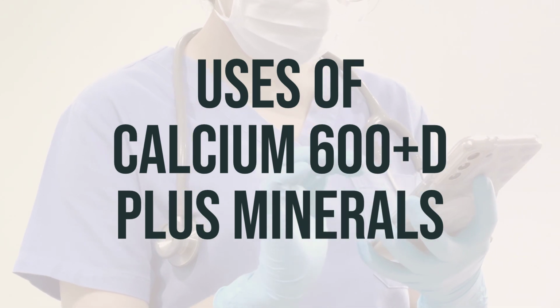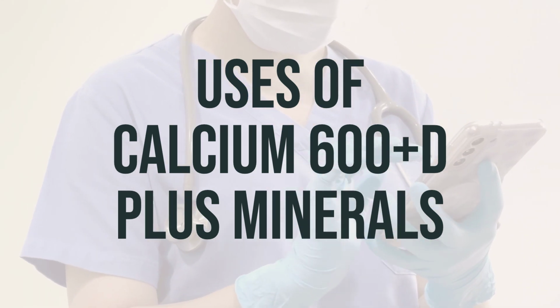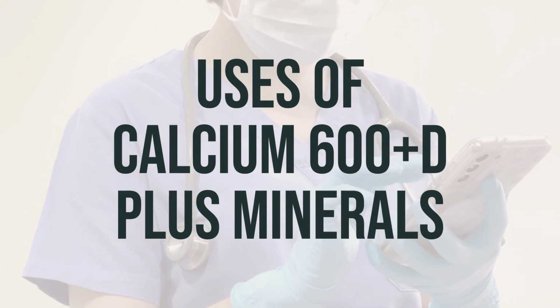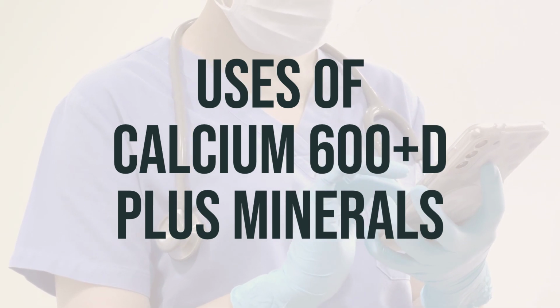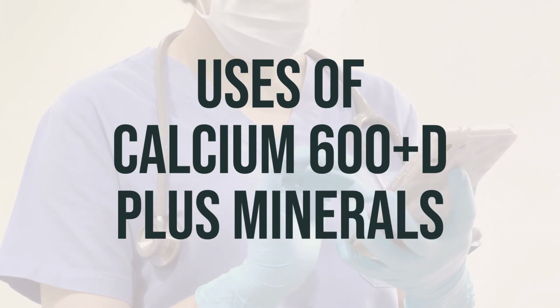It is best to take this medication at the optimal timing in order to maximize its benefits. The best time to take calcium 600+D plus minerals is typically with meals or immediately after eating, as the presence of food in the stomach can increase the absorption of calcium and vitamin D. Remember to consult your doctor or pharmacist for any specific concerns or questions about taking this medication.